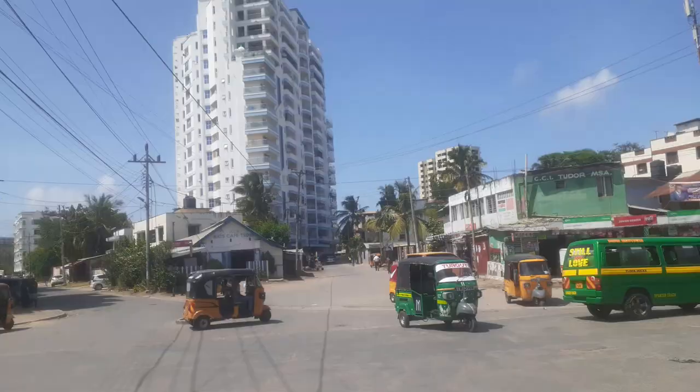I think right now we are in Tudor Mwisho. From what I can see, this is like a junction. There's a lot of matatus here and plenty of people, man. Okay, I don't know which way I should use. Yeah, I guess this place should be called Tudor Mwisho or something like that. Wow. Look at that apartment.